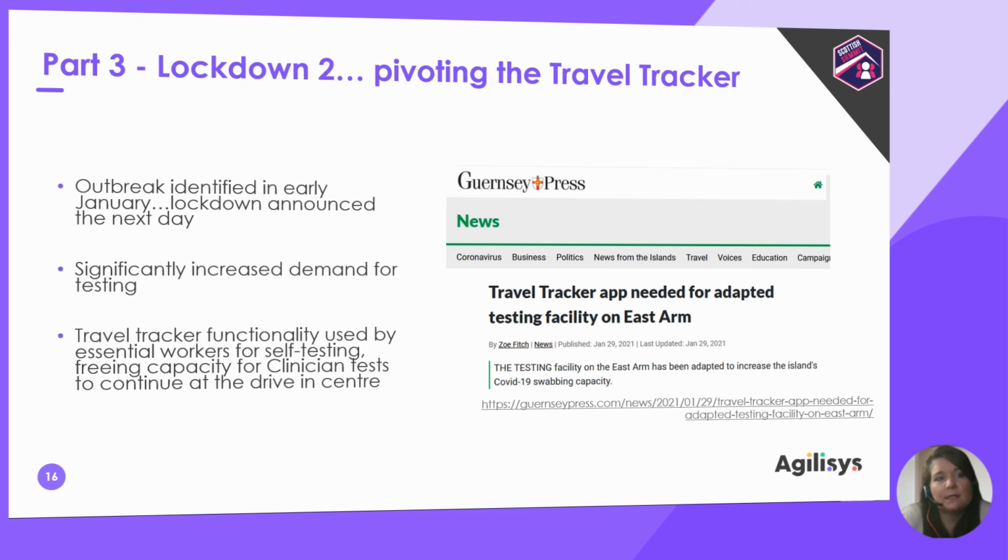So we pivoted the travel tracker to do local testing for people that lived on the island, and this is being pivoted for essential workers. In the same way that you do a self-swab yourself, the essential workers have a regular testing regime where they self-test and get the results in the same way. And what this allowed us to do was respond really quickly.